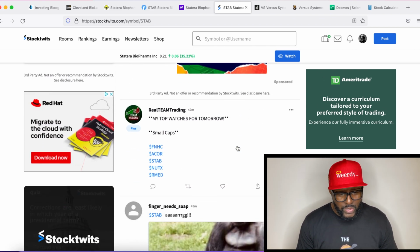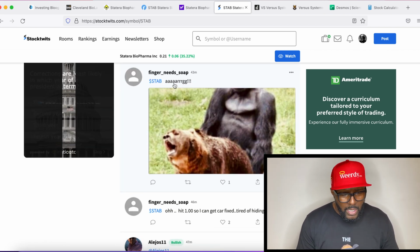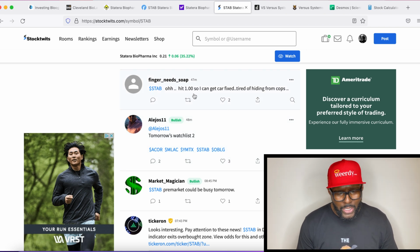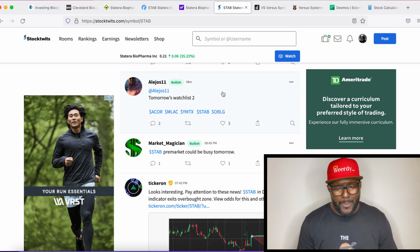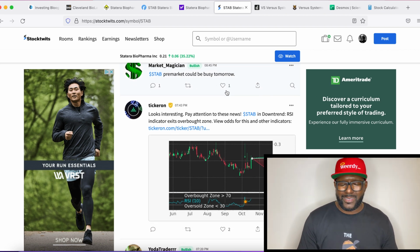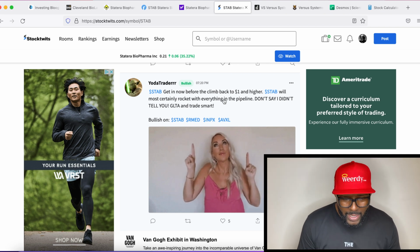Let's see if this continues. My top watches for tomorrow. That's not my business. I'm not sure what this means. Hit $1 so I can get my car fixed. That's not happening, my friend. Tomorrow's watch list, pre-market could be busy tomorrow. That's an assumption. That's not something I really bet high on. Get in now before they climb back to $1.